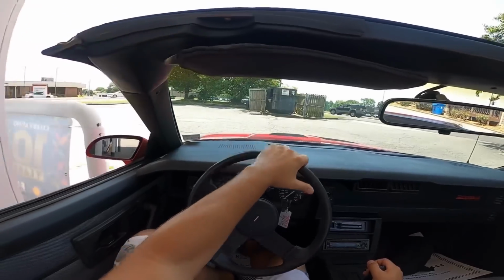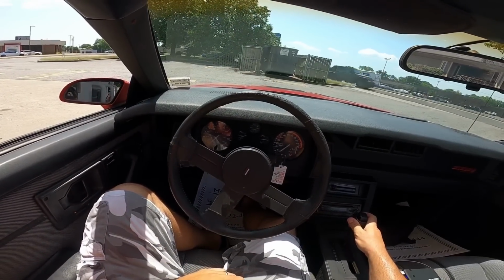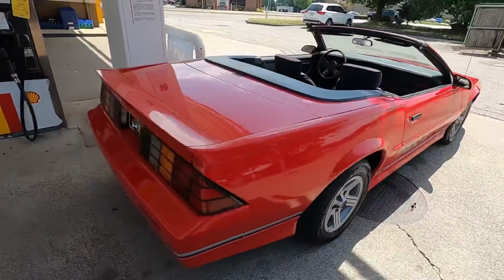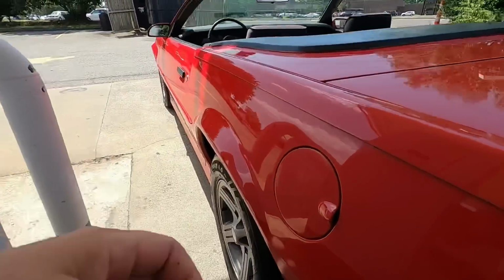I'll be right back. So the gas gauge is below a quarter tank. Let's see if we can get it above half a tank. Okay, got almost $30 worth of gas in this one, so it should bring that gauge up. And you just put it in right over here on the side, on the driver's side.